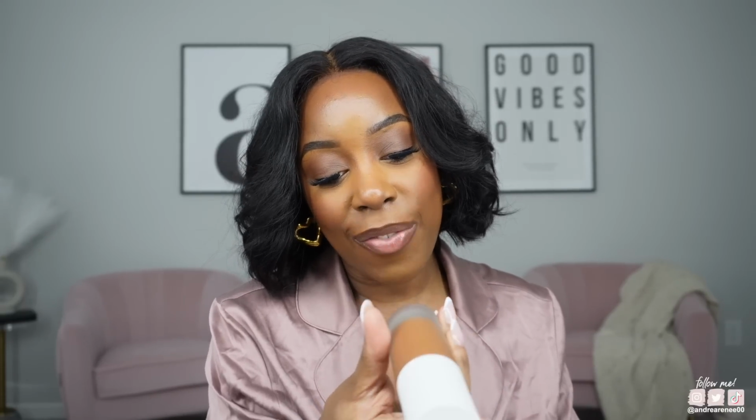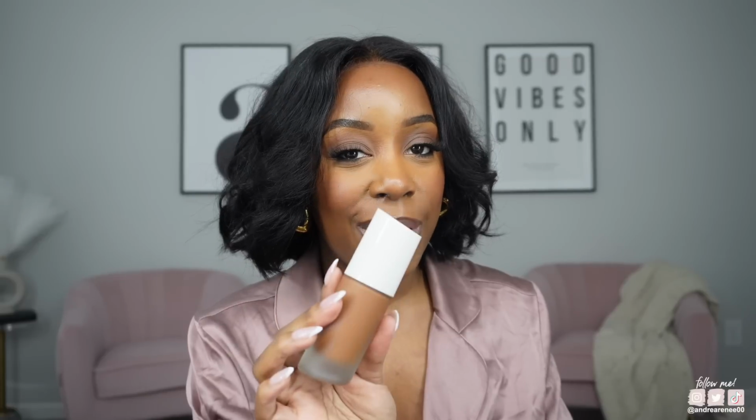ZARA foundation. This is actually a good foundation, you guys, and I don't know if I want to keep it or not. ZARA Soft Matte Foundation. Okay, yeah, I'm gonna go ahead and get rid of this because I already have a soft matte foundation that I'm keeping, which is the Huda Luminous Matte Foundation. So we're gonna toss that. It is a good foundation though.